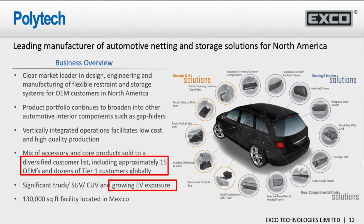And so, that's one of their growth vectors, is their ability to broaden their product offering into different parts within different types of cars. An OEM is going to come in and say, hey, listen, I got a new model here. I need a different type of shifter knob or steering wheel or whatever it is. And then they're able to respond and grow into that business, which they've had some success with. And they're already into, basically, as they say here, 15 different OEMs and dozens of other tier one customers all over the world. So they have pretty good market penetration into the folks that they need to sell these things into. And as they say here again, they are looking forward to increased EV exposure in the future.